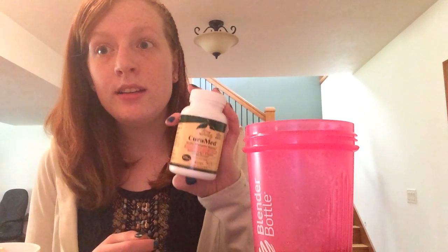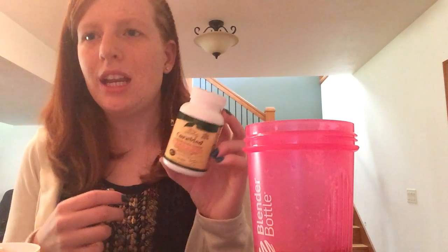I take curcumin. Curcumin is the active ingredient in turmeric, and turmeric is a very well-known cancer-fighting spice. Like you use it cooking. So curcumin is the active ingredient in turmeric that fights cancer. Instead of taking a lot of turmeric, I just take a curcumin pill, which is derived from turmeric. I just take 1 of these pills a day, and it helps fight cancer, and it's also an anti-inflammatory.